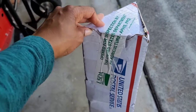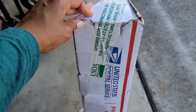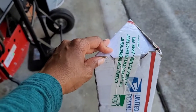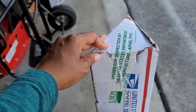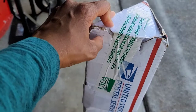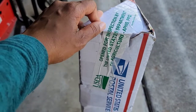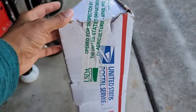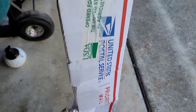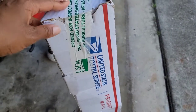Upon inspection of this box, I noticed that there's an inspection sticker that I never saw before, even on the box I got the other day from PR too. So this is saying that it was opened and inspected by the United States Department of Agriculture. So new for me, never saw that before. So yeah, you could tell they opened it there. Or maybe they opened the whole thing and taped it back. But whatever. Let me go ahead and get this open.